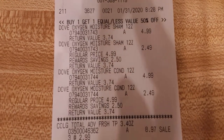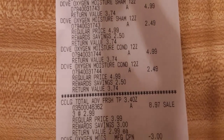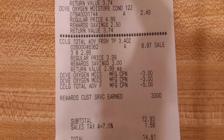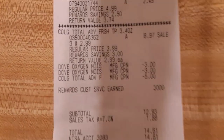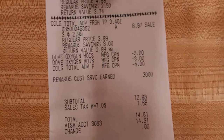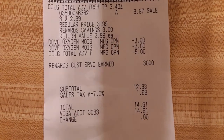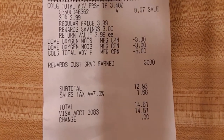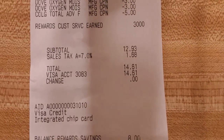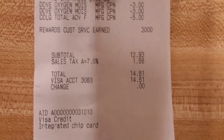We have the Dove at $4.99, then the second one was half off at $2.49, then that repeated again. Then we had the 3 Colgates at $2.99 apiece, so $8.97. Then I had the 2 paper coupons, $3 off of 2 sets of the Dove shampoo and conditioner. And then the $5 coupons.com printable for $5. Subtotal $12.93, add the tax $14.61.